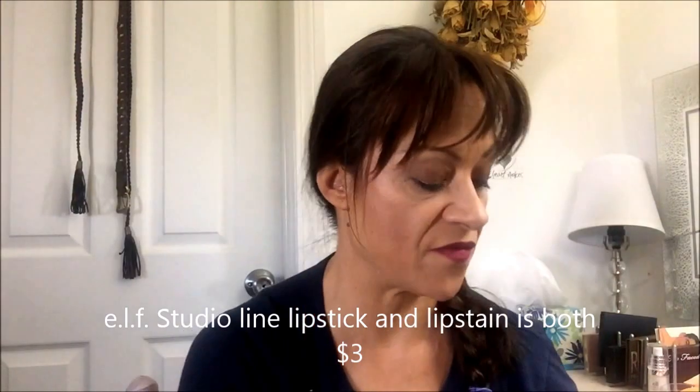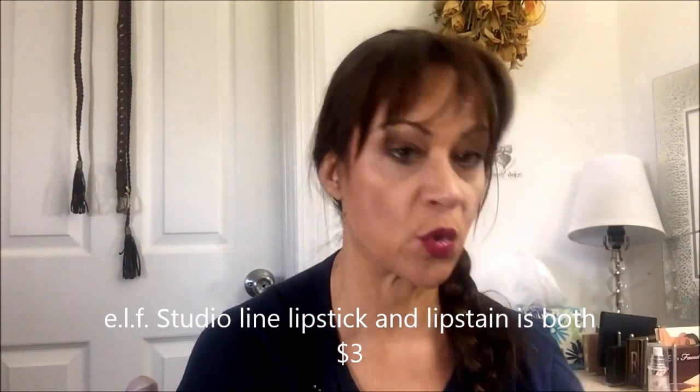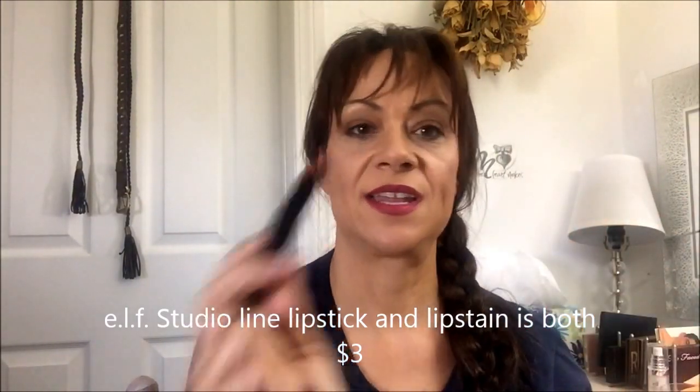As far as next in line is the e.l.f. line. And I have their matte lip colors. And these are pretty good. They're definitely matte. This is a great color for fall right here. Rich red. And I'll show you that. Look at that. Such a pretty color. They're nice and pigmented. They're very nice and matte. Staying power is pretty on par with the Wet n Wild. It's a little bit more expensive, not much. I'll put the price point in here too.